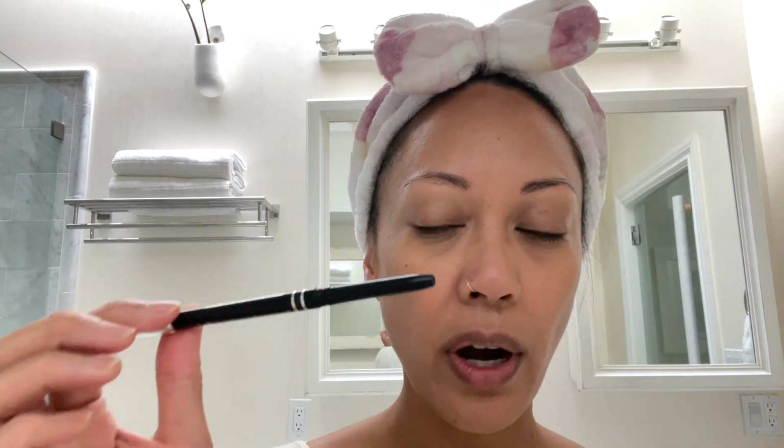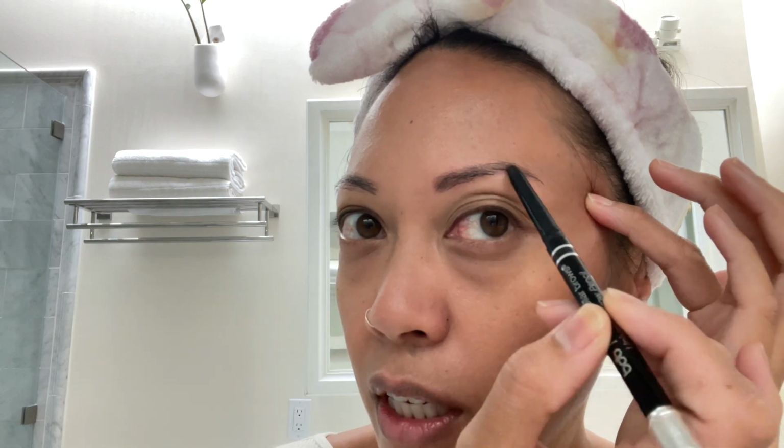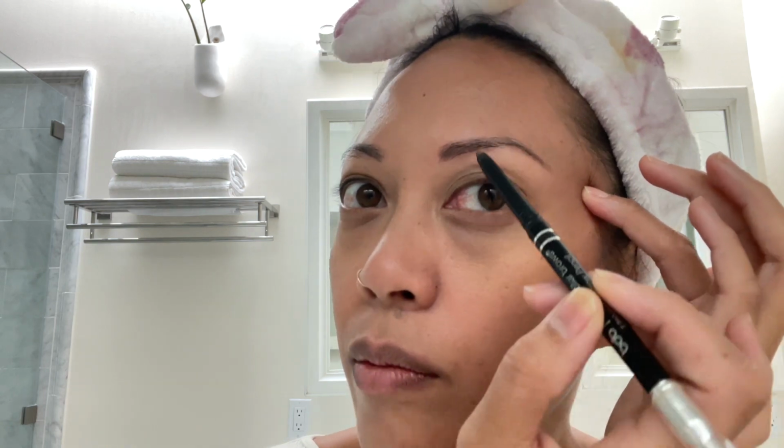And if you want a little bit more color, then you can use a brow pencil. Any brow pencil will do. This one is BDB. And it's a universal brow pencil, so it's supposed to be a universal color that any skin tone can use. So let's just fill in these gaps a little bit. And again, I'm not trying to make my eyebrows look completely like a different shape. I'm just filling in where there's gaps.